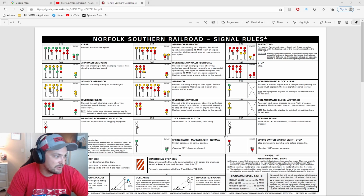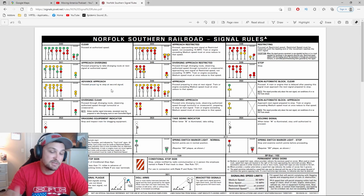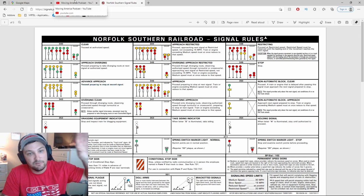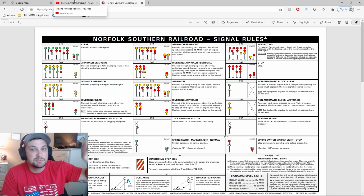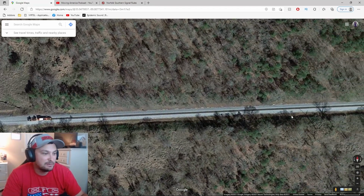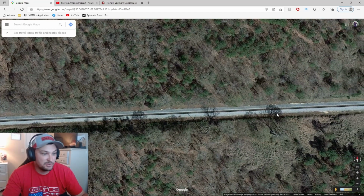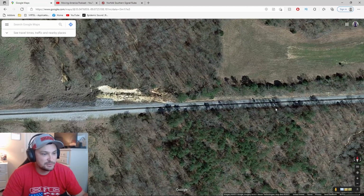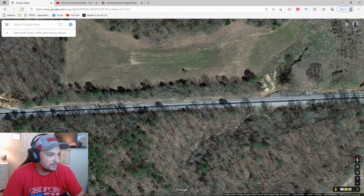Advanced approach is going to be your double yellows. And it's pretty straightforward. It is proceed, preparing to stop at second signal. Now, when they say proceed, that means you can keep on going track speed. Typically, you'll have an advanced approach, and then your next signal will be an approach, and then it'll be a stop. An example of this would be if you're going down the main line and you're coming up on a siding.